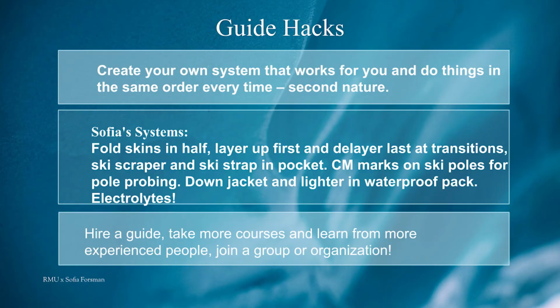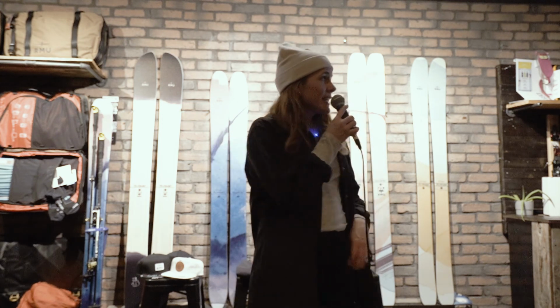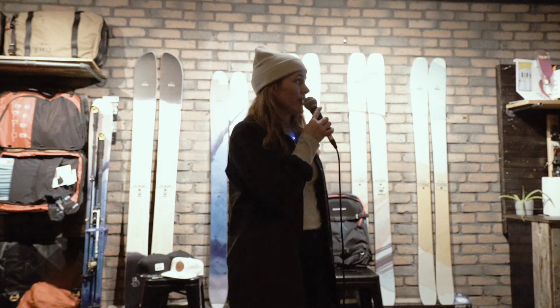I fold my skins in half because it makes it easiest to pull them apart. I layer up first when I get to a transition, delayer last when I'm at a transition at the bottom to make sure I keep my warm layers on for as long as possible and get a warm layer on as long as possible. I have a ski scraper in my pocket because I always have to use it on my skis before I get going.